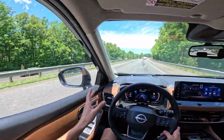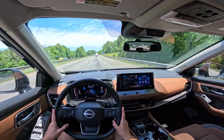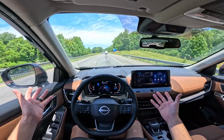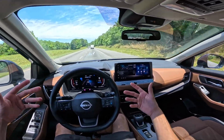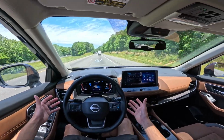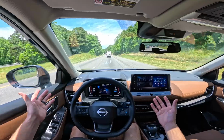So on the highway going 70, you can hear a little bit of wind noise and road noise. It's not bad, but you can definitely hear it a little bit. Overall though, the ride quality is pretty comfortable. Suspension's absorbing bumps very well, and these seats are really comfortable too. So I'm liking the overall just driving in the Rogue.